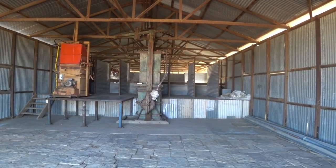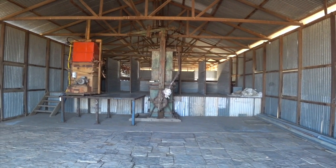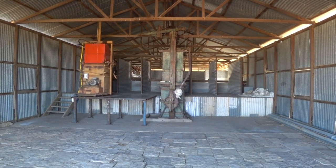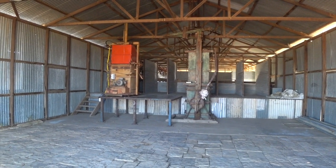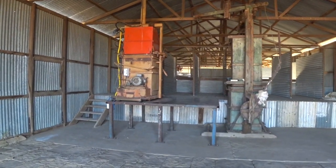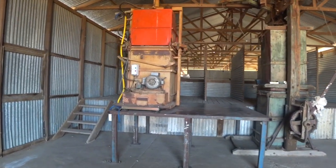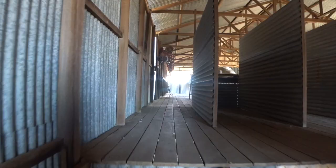So this is the shearing shed at Oondoroo Station, and it's still used today. It's all current. In a good season they run 1,200 sheep and 1,400 cattle. And one man can shear 20 sheep in a day. They do them about every 2 to 3 minutes. 200 sheep a day. So this is each little man's little shearing booth. Here's the shearers, the cutters.